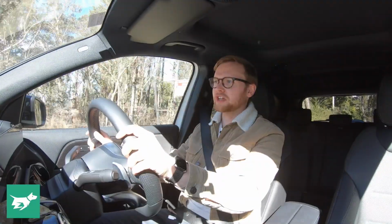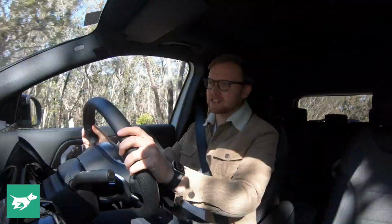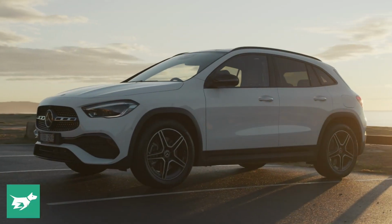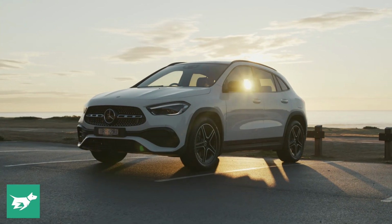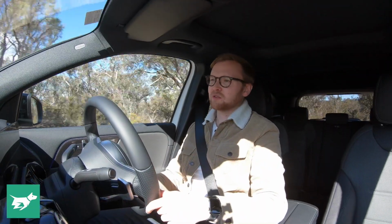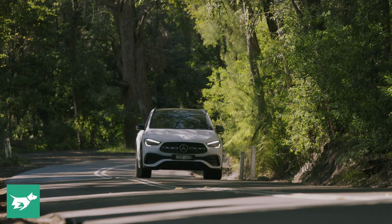So what's the new GLA like to drive then? Have those changes in proportions and the new platform made this a better SUV to drive than the previous first generation? Well, the simple answer to that question is yes, they have made it better to drive. The GLA is now really an SUV kind of designed to provide, you know, still a dynamic and agile experience like the first gen, but really a more comfortable and plush experience, I would say.